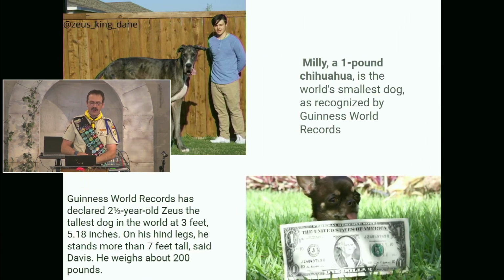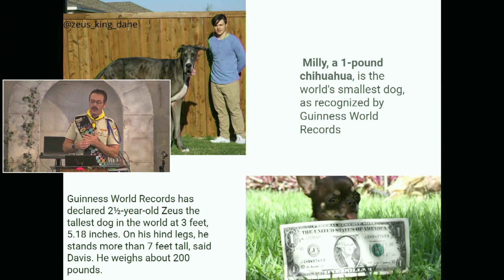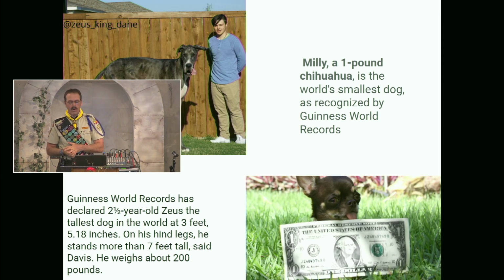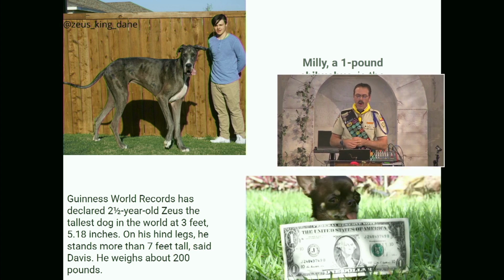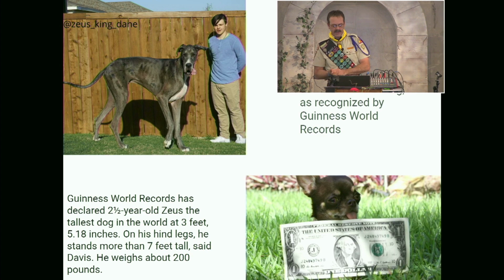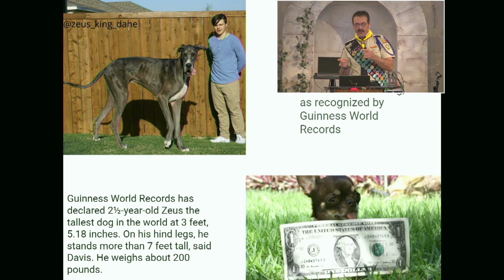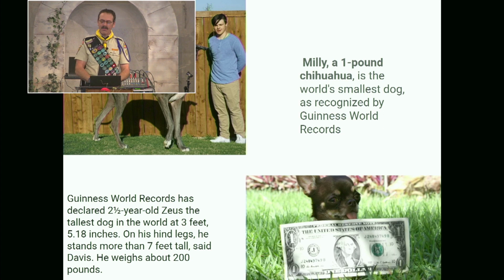Okay, looking at some of the extremes there. Guinness World Records has declared 2.5-year-old Zeus the tallest dog in the world at 3'5.18". On his hind legs, he stands more than 7 feet tall and weighs about 200 pounds. On the other side of that, Millie, a 1-pound Chihuahua, is the world's smallest dog as recognized by the Guinness World Records, and you can hide her behind a dollar bill.